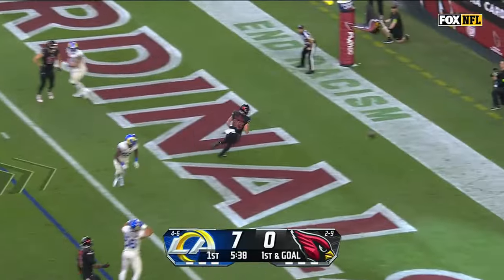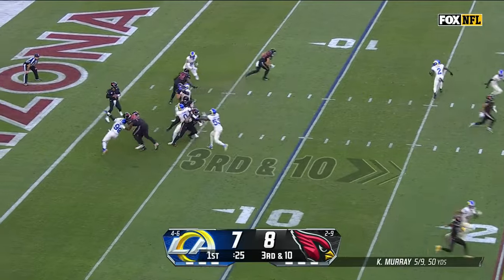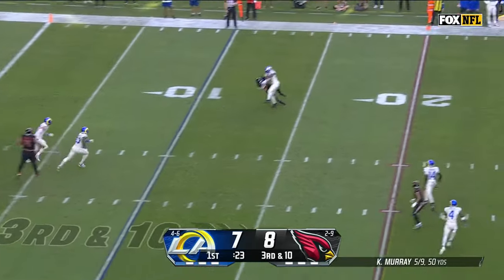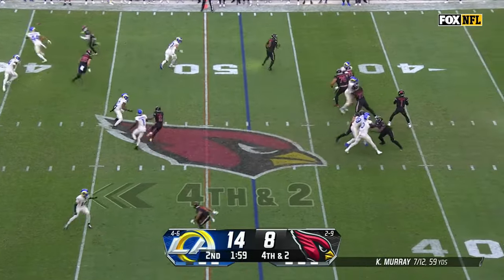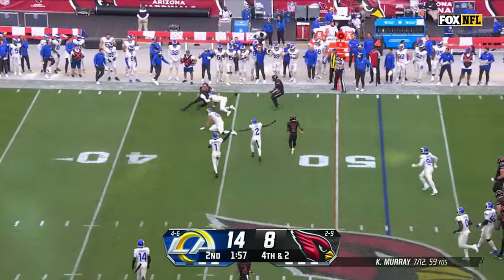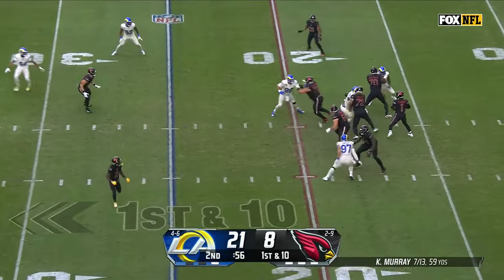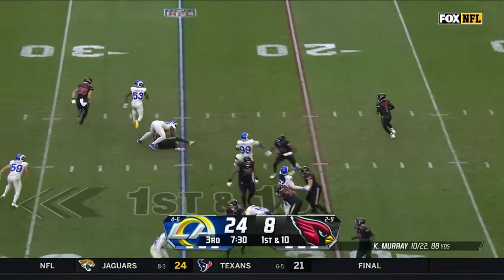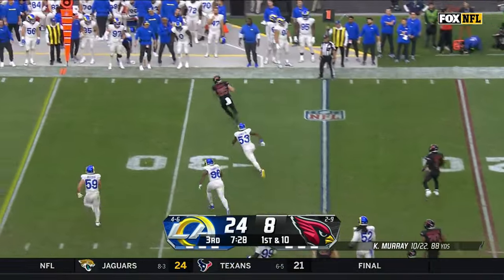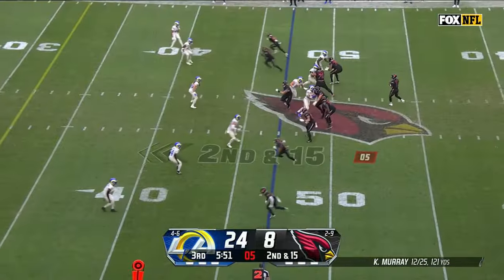Murray, quick throw and incomplete. Again, getting that communication set. Murray has to get rid of it. Excuse me, in motion. Murray looks one way, throws, and knocked away. There's a lot of football left. We're still in it. Murray completes across the middle. Murray dumps it off. McBride pressure.